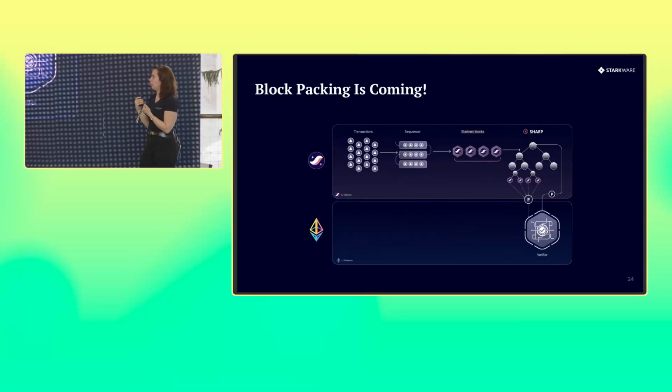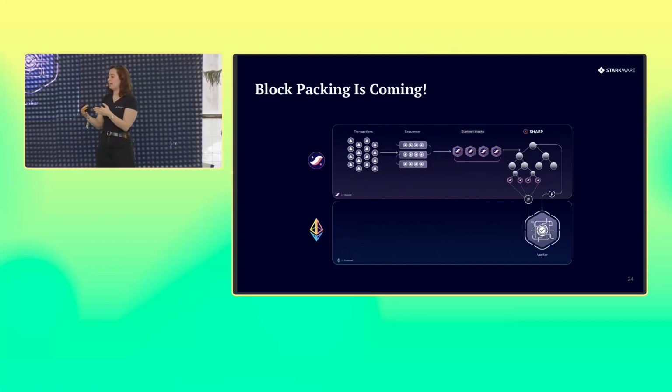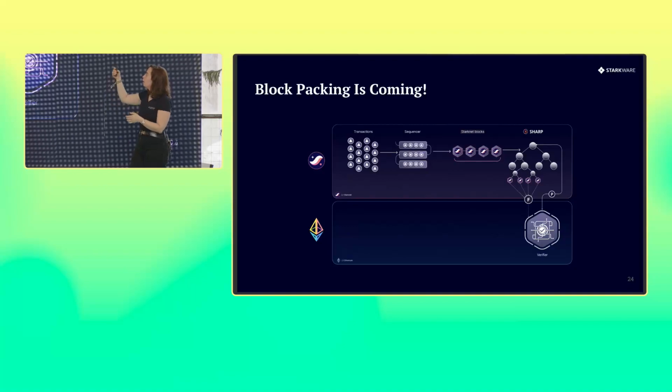So if we zoom out again, we have a transaction. They are going to the sequencer. The sequencer forms the Starknet blocks. But now the blocks are a set of blocks and not a single block. I mean, with respect to Starknet, they are single blocks, so the L2 frequency is we don't harm it. But from the perspective of the prover, it is a multi-set of blocks.